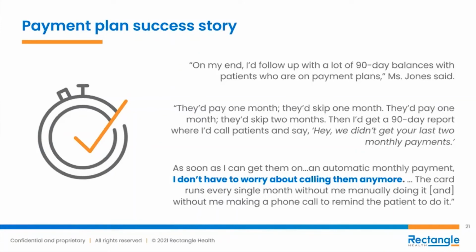She explained how she used to follow up on a lot of 90-day balances with patients on payment plans. Of course, we have payment plans. I'll send you a check every month. We're always about 3 to 4 months behind. However, she said that patients now just pay once a month because it's all automated. They no longer skip 2 months in between.